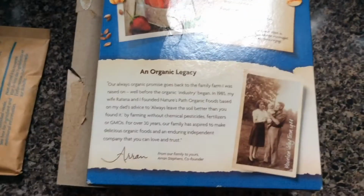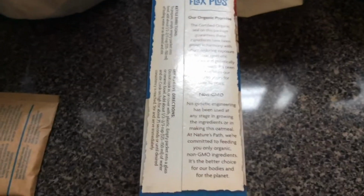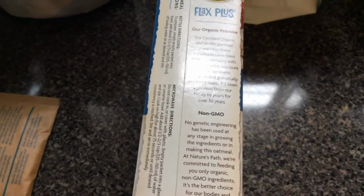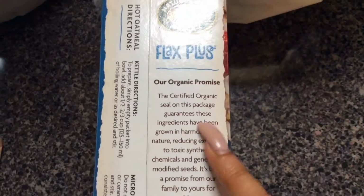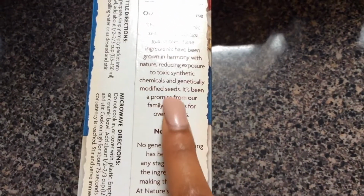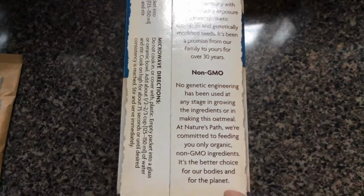I pretty much wrote it down too, but this oatmeal is a good source of fiber and low sodium. Nature's Path is a family-owned company. For one, that love is going to be treated in the food. Like, period. Even if it's not food, love is going to be dedicated to what they love to do. You know what I'm saying? So that's amazing for it to be a family-owned company. And you see their promise on the box: no synthetic chemicals, over 30 years, and it's non-GMO. And on the side of the box, it has instructions to make it as well.